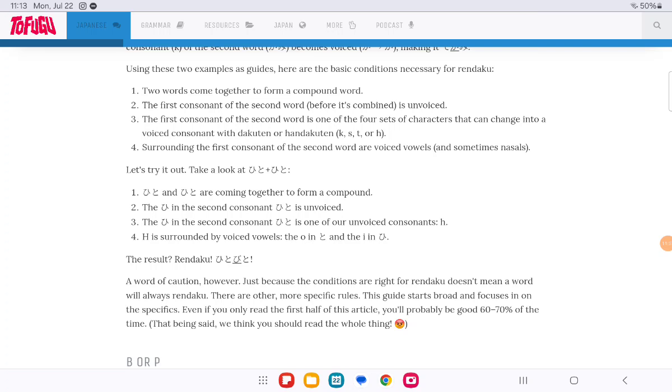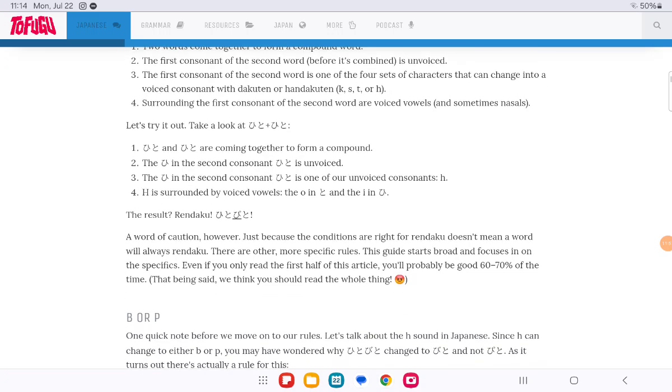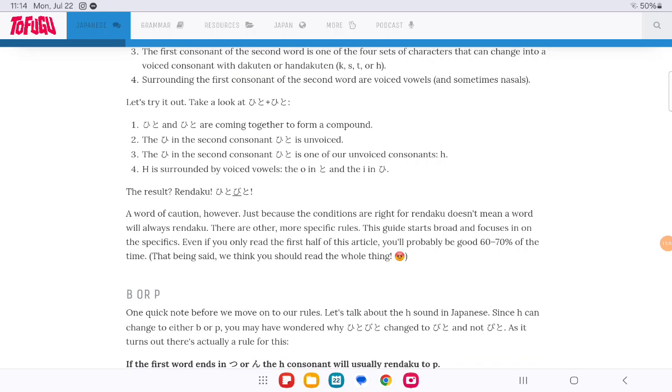4. Surrounding the first consonant of the second word are voiced vowels and sometimes nasals, which basically means that the first element that comes before the second element has to end in a vowel or N, because a vowel coming after the initial consonant of the second element is a given, because Japanese syllable structure almost never allows syllables to end in consonants. And it outright never allows consonant clusters. Anyway, a word of caution: just because the conditions are right doesn't mean that it is going to happen.